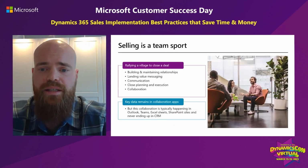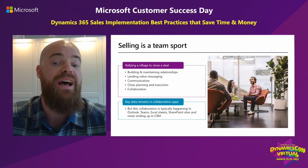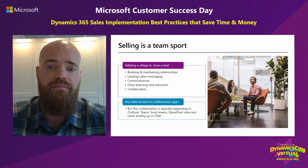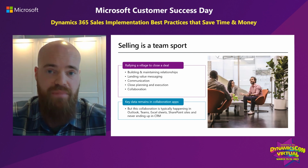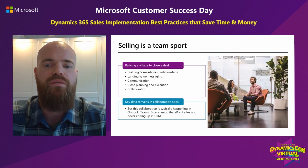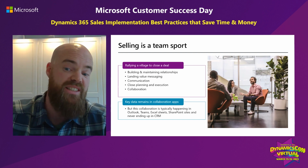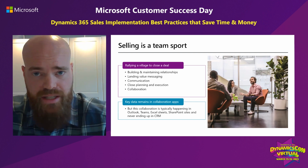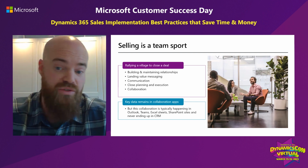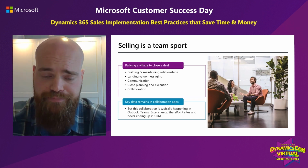Now, selling is increasingly becoming a team sport, and many organizations are rallying entire villages to close a deal. Microsoft is not an exception here, but actually a great example. It's not uncommon that closing a deal involves account teams, specialist sales teams, customer success teams, industry teams, engineering, leadership, business desk, legal, support, delivery services, partners, and sometimes even senior leadership.